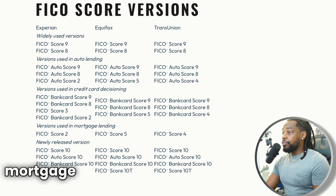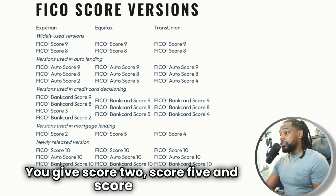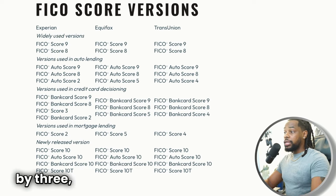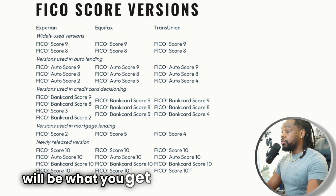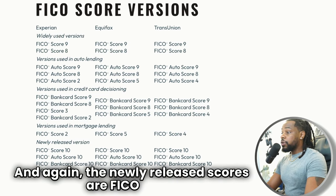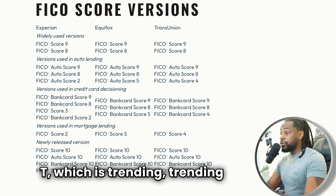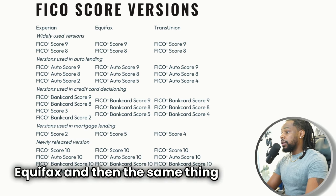And then versions for your mortgage lending are different, right? You have Score 2, Score 5, and Score 4. But for mortgages, normally they pull all 3 credit bureaus. They will add up all the scores, divide by 3, and get your median score. So somewhere around the average of all of them will be what you get for your score. And again, the newly released scores are FICO Score 10, Auto Score 10, Bank Card Score 10, and then there's a Score 10T, which is trending information. And then you have the same thing with Equifax, and then the same thing with TransUnion.